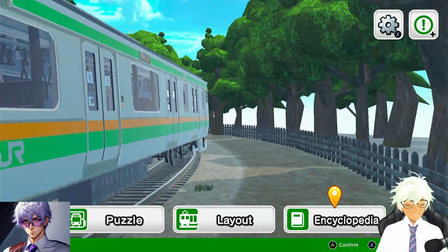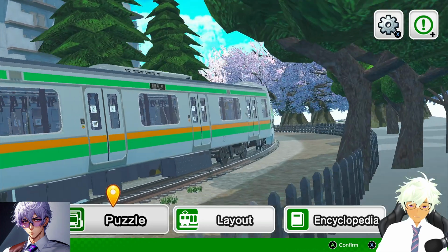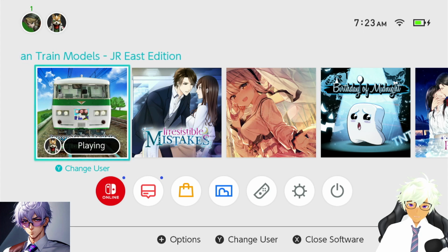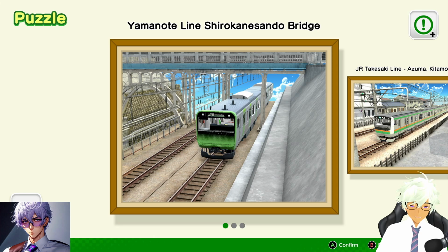Here are my thoughts of this game. I know there are numerous ones of this game right here, and what is it called again? Japan Train Models JR East Edition. Okay, so what we have here is pretty much more of an educational game. These are meant probably for children and also train enthusiasts.